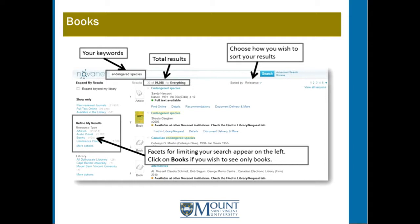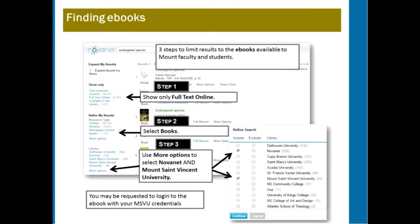So when you're looking for books with Novanet, again, you can always zero in on the books by the Refine My Results. You can also, especially if you're not able to come on campus, or you wanted to see what's available right away and you don't have time to order it to be brought to the college closest to you, as in the case of Dartmouth or Bridgewater, you could check to see what's available online. You can see that there's an option to say show full text online. And then, of course, if you select books.